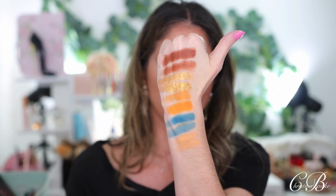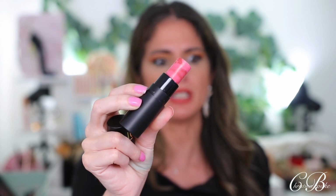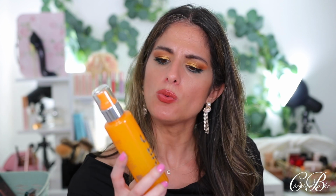This is what the Faye palette looks like from Natasha Denona. It's on my arm. I should probably take it off already. But anyways, this is what it looks like. Interesting. How weird. It almost looks like it has multicolors in it. I don't know, but that's what it looks like. Yeah, it's like a marbleized one. I don't know if that is supposed to be like that, but it's really interesting. Kind of reminds me of what Milk Makeup does with their sticks, that they're multi-use, but I've got one of those. Then here, this is from Rodeo Beauty.